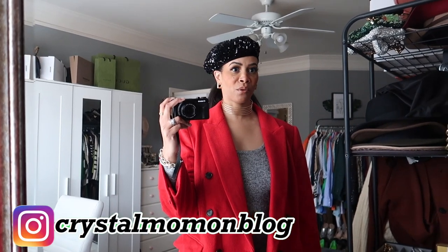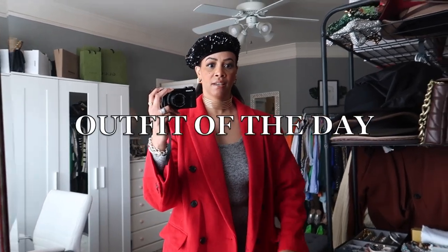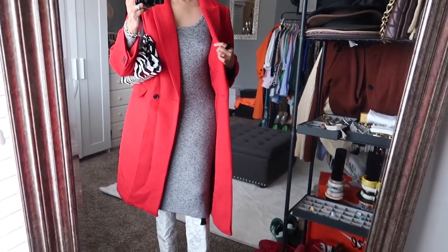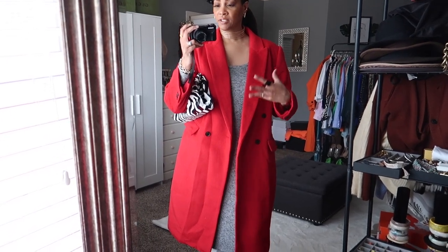This is day 4 and I'm getting ready to go to church. So I just thought I would share with you guys my outfit for the day. This is a cute little festive outfit, I feel like. So I just have on this red coat. I got this from Loft, I want to say the beginning of the year. And I just love it. It's just so festive. And I just love red.